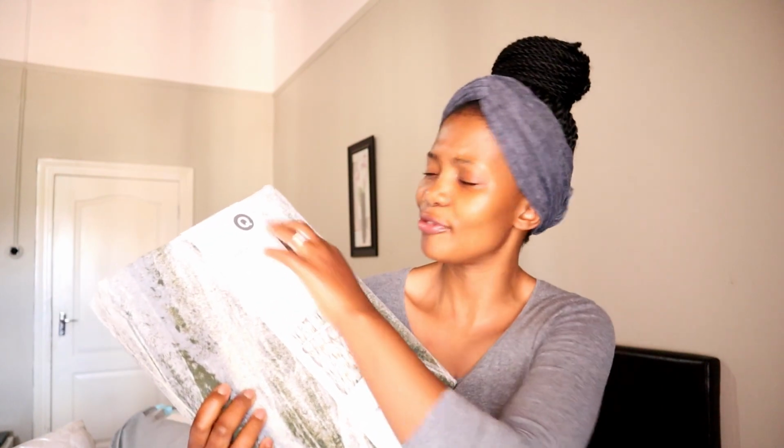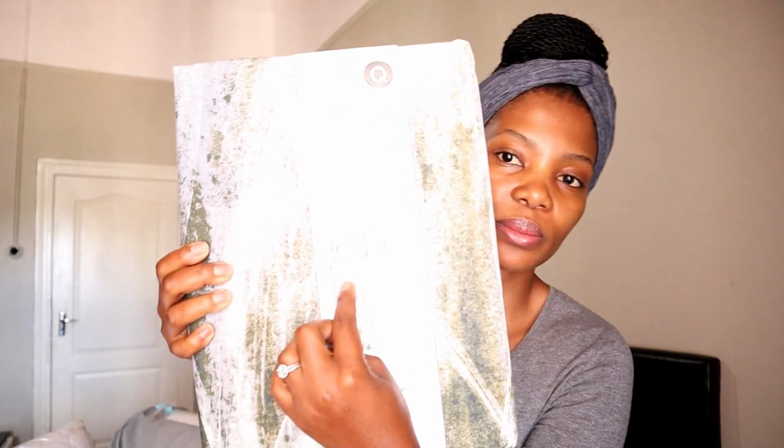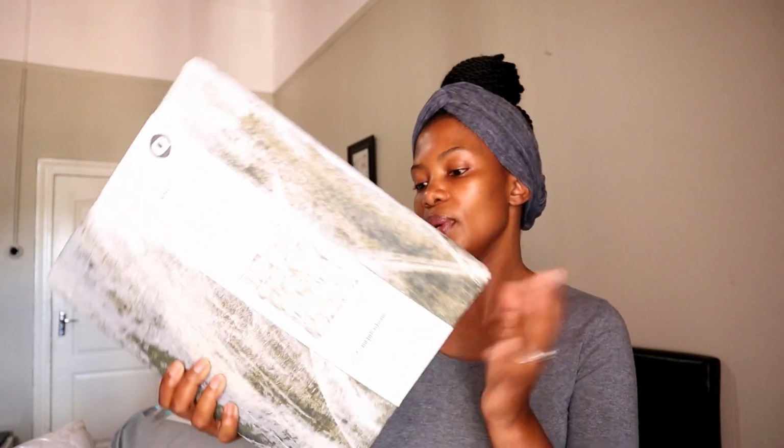And then I also bought, this is very unusual for me, I am obsessed with white bedding. But I thought, you know what, this is nice for a change. This is a queen size duvet cover. It comes with two standard pillows. And it was like $5.99.